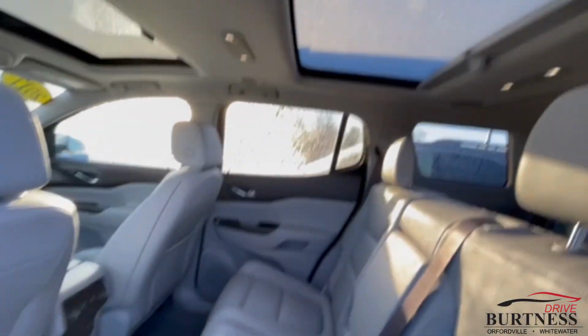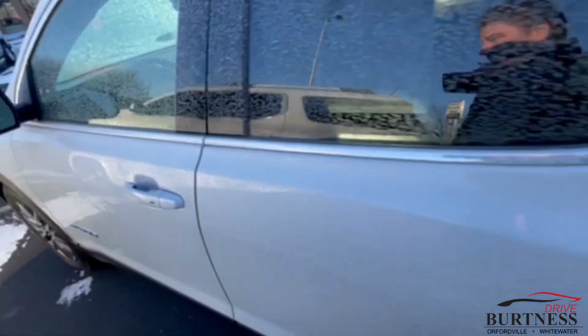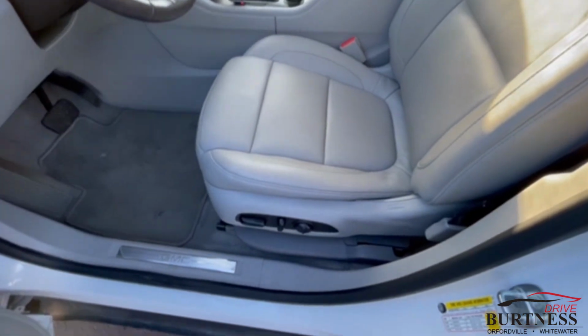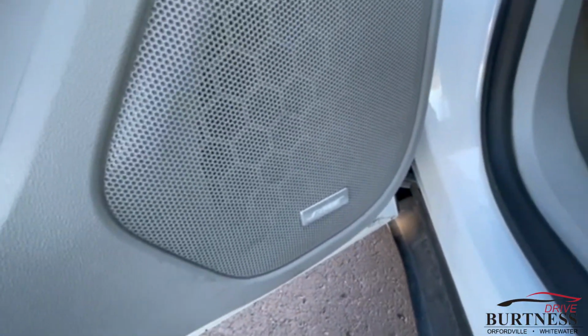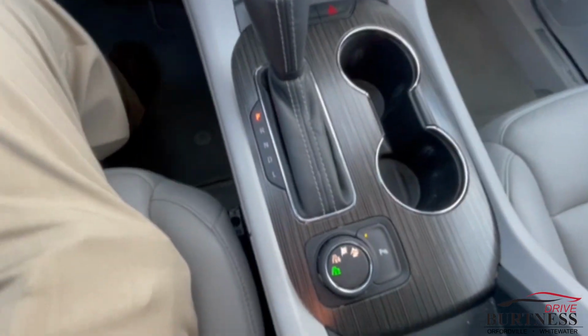Super clean inside and out. It does have the dual sunroofs as well. Remote start, blind spot indicators in the mirrors, power seat, Bose premium sound, heated seats.